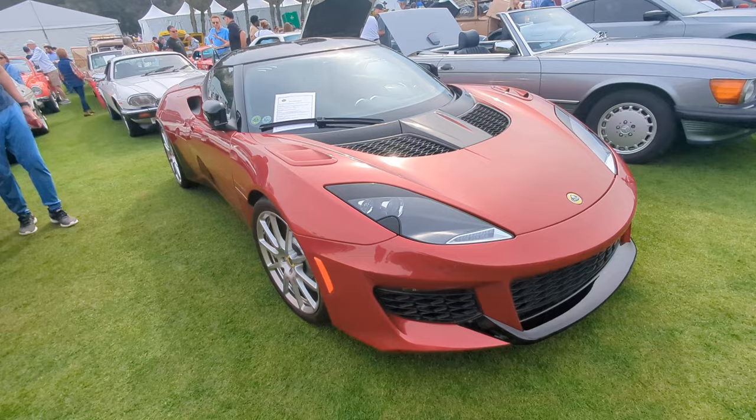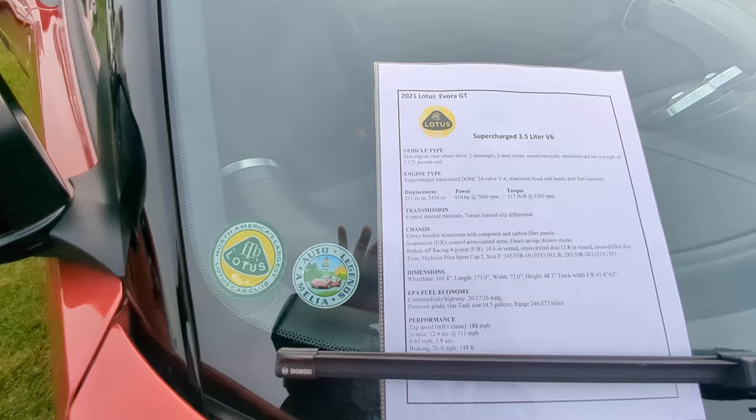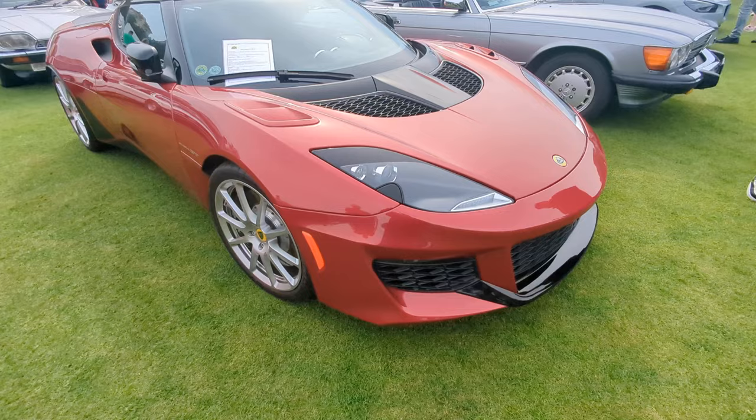This is a Lotus Evora. I have a full driving review of this one. Built to compete with a Porsche 911. It does have a back seat. Optional to delete it. Let's see if they did. Nope, they have a back seat. So, you know, Lotuses are amazing driving cars. This is the Evora GT. But again, for a full driving review, just search Drivin Ivan and Lotus Evora.